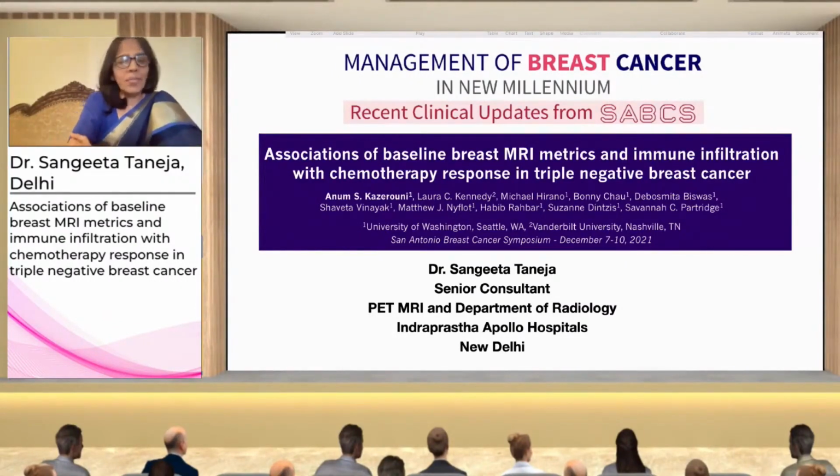And I must say, we've learned so much till now with all these talks that there is so much potential to imaging as far as management of breast cancer is concerned. It's not only diagnosis, but we can actually play an important role in the management of breast cancer.